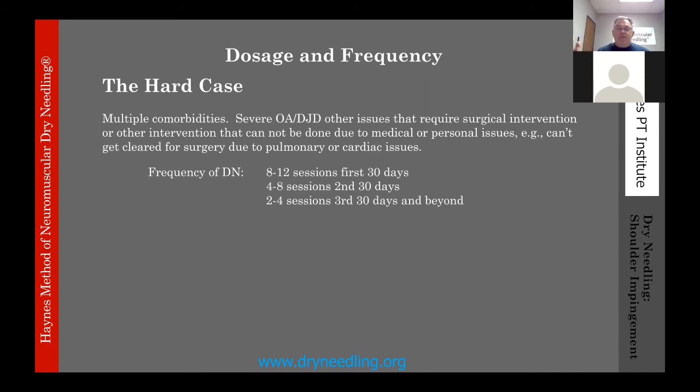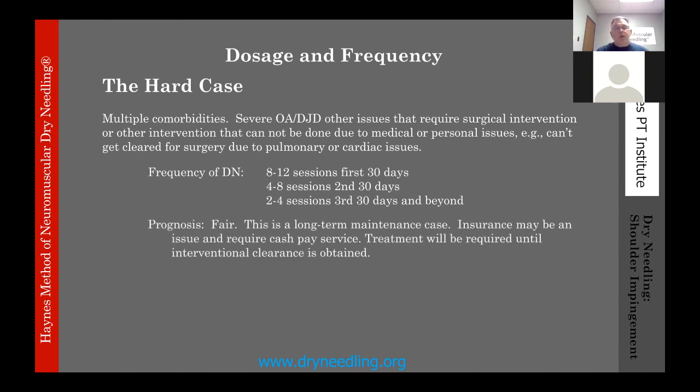And then from the third 30-day period and beyond, we're still going to look at either one session a week or one session every other week. And prognosis here is fair. Let's be honest, this is a long-term maintenance case. Insurance may be an issue and require a cash pay situation. Treatment will be required until interventional clearance is obtained. Again, these folks need surgery, but for whatever reason, it's just contraindicated or they can't do it.